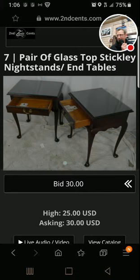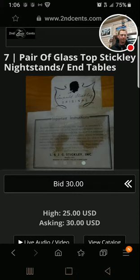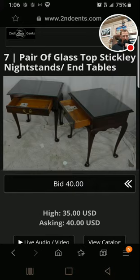Lot number 7. All right, whatever now. I got 25. 30. 25 now. 30 Stickley. 30 now. 35. 30 now. 35. 40. It says good. Test, test, there it goes. I got 35, 40, $40 go, now 50, 40, 50 or 45, where are we going?